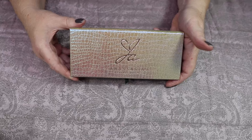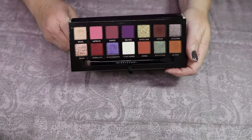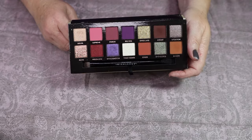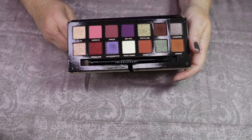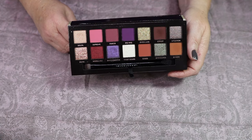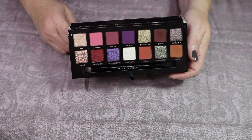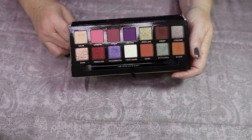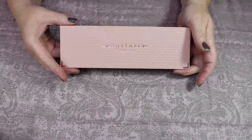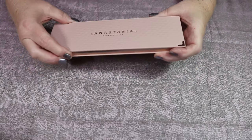Next up is my Jackie Anna palette, and I believe that I have used this palette once. It's a really nice palette. I bought this because my daughter influenced me to do so because it's one of her favorite palettes. And I do want to try to get some use out of this, so I'm going to be keeping it.